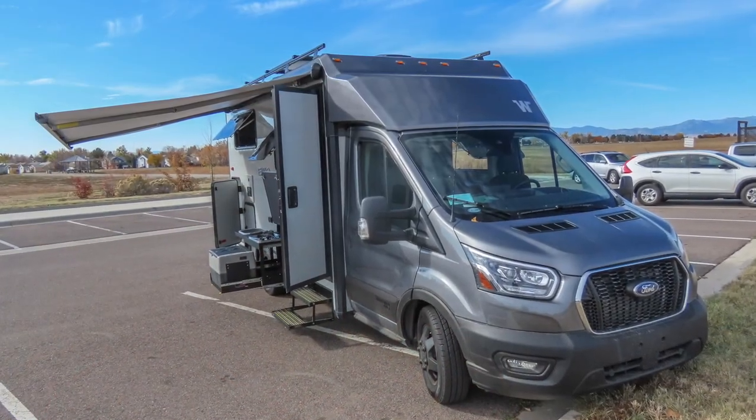Now, awnings are kind of a mixed bag. Some people like them, some people don't like them. We like them when they come in handy, but a lot of times they don't, so we don't actually use them very often. Both of our rigs have Carefree awnings on them, powered awnings. They are very sensitive to the wind. Our van did not have a wind sensor on it, but the EKKO does, so if the awning detects too strong of winds, it'll automatically retract.